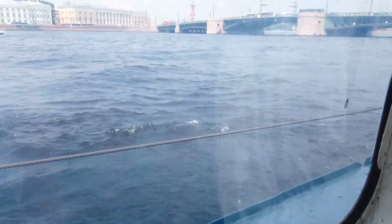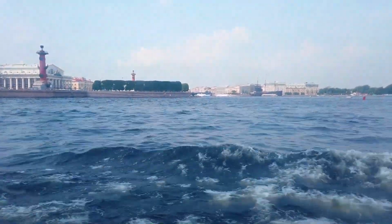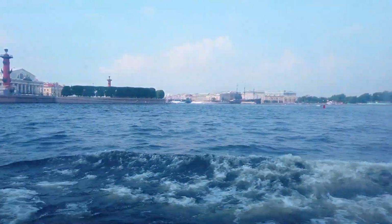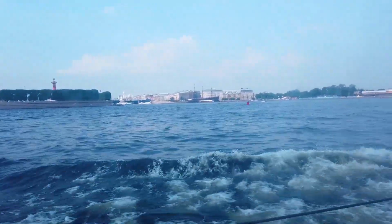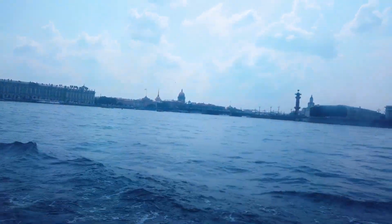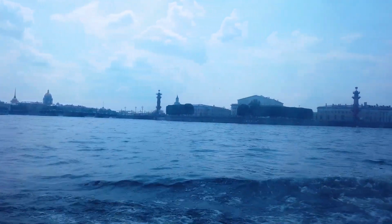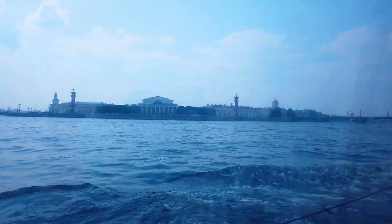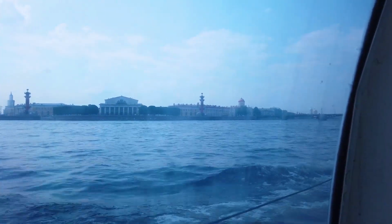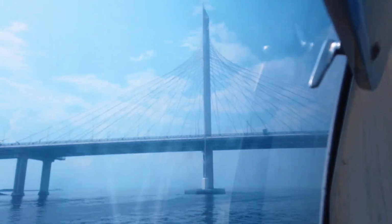So the ticket costs about 10 euros, if I remember correctly. Yes, it's about 10 euros. That's about, I don't know, 12-13 bucks. And it lasts about 20 minutes. And it's a nice experience. You're going to be traveling on the Neva River first and then off to the Gulf of Finland. The views are great. Yeah, the boats are pretty nice, even though it was a super hot day.